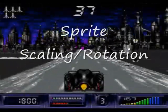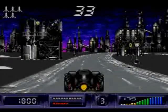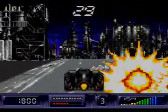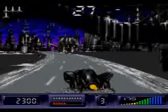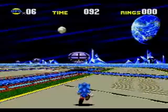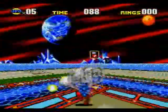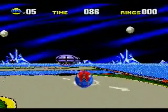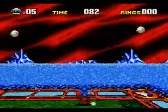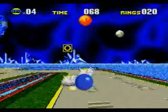Now let's look at some of the system's strengths. Sprite scaling and rotation, and this is Batman Returns, one of the more lauded titles for the system. Very nice looking sprite scaling and rotation, or at least a lot better than on the Genesis. And this is the bonus stage for Sonic CD. Keep in mind that this was pretty impressive for its time. And nowadays it might be pretty primitive looking.